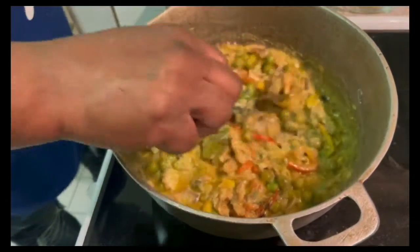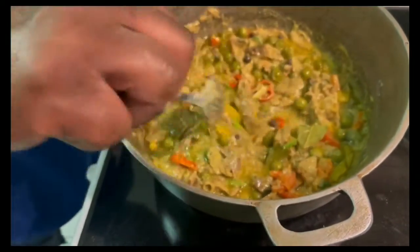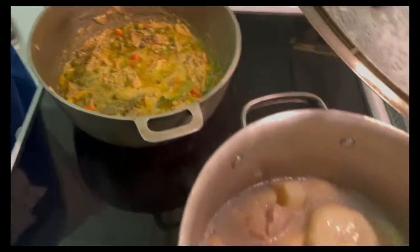And I'm going to plate it. I'm going to plate it and show you back how it looks when I plate it. Because it's land. Remember, so I have the dumplings over there.